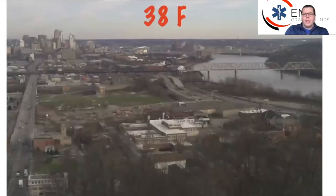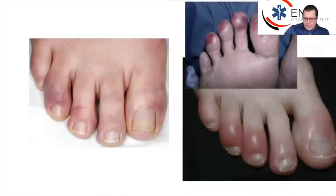Let's take the case of Cincinnati itself, where the average winter temperature is something like 38 degrees. It's cold, but not that cold. It's, again, not freezing most of the time. What are the injuries you might see? Well, let's say you're called for a young woman. She was out hiking during the day. It was cold, but it was 35, something like that. Her feet got a little bit wet, but not soaked by any means. The hike was maybe an hour and a half, 2 hours long. Her toes were cold when she went back to her car.